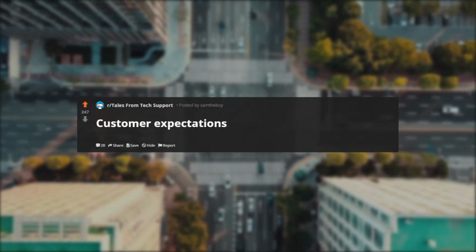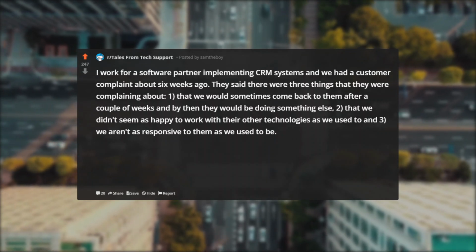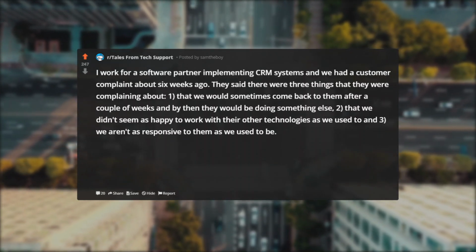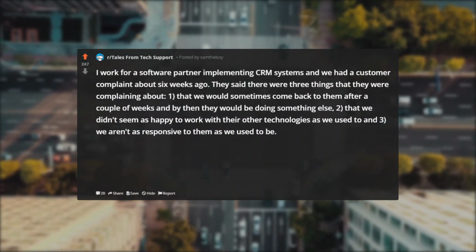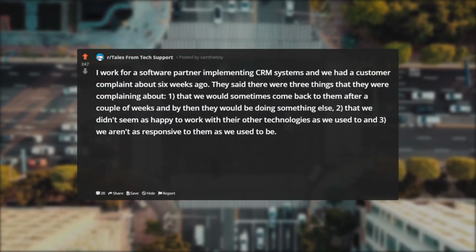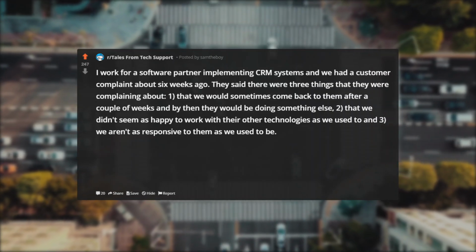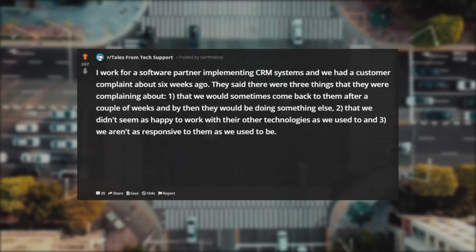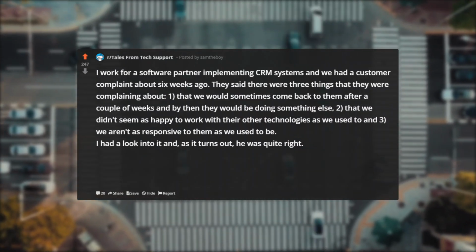Customer expectations. I work for a software partner implementing CRM systems, and we had a customer complaint about 6 weeks ago. They said there were 3 things that they were complaining about. 1, that we would sometimes come back to them after a couple of weeks and by then they would be doing something else. 2, that we didn't seem as happy to work with their other technologies as we used to. And 3, we aren't as responsive to them as we used to be. I had a look into it and, as it turns out, he was quite right.